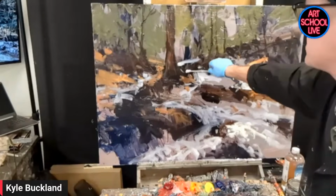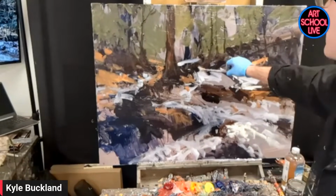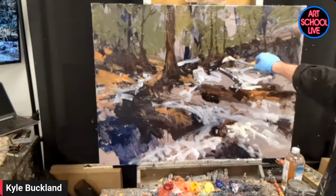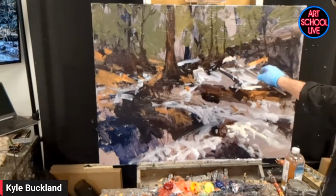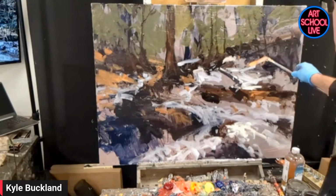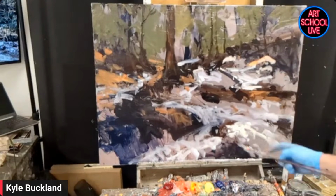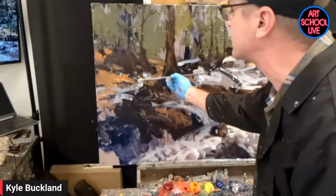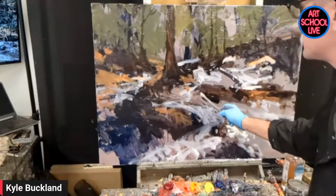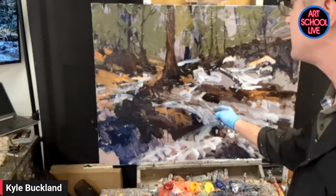I want to start to define just a little bit here. Part of this process is this push and pull between letting areas be abstract and then also deciding what exactly is happening in certain areas. Because we want to give the brain enough information to fill in the gaps. But if I give you too much information, then the viewer just gets it all at once and they're not invited to play a role in interpreting what they're seeing. I think part of the magic of Impressionism is it invites that viewer in to play a role in experiencing the scene themselves.